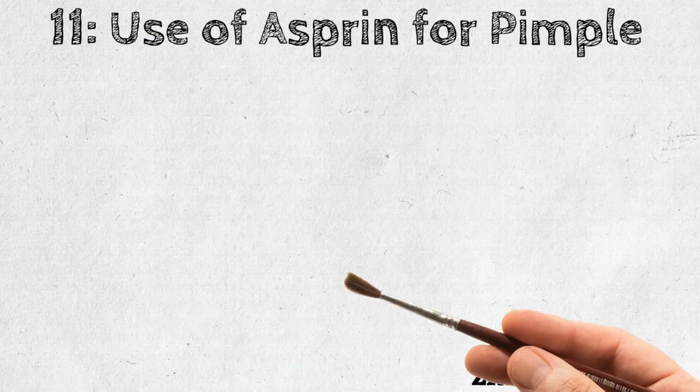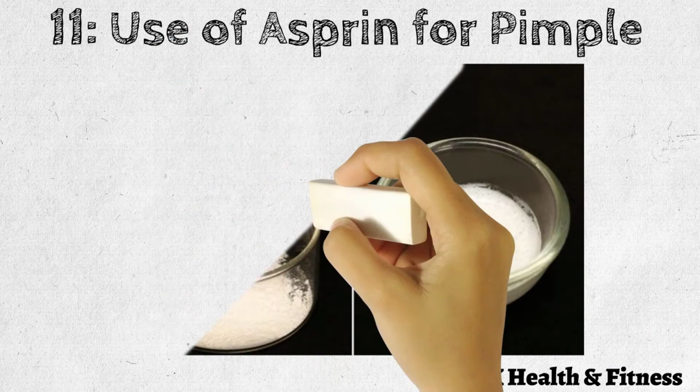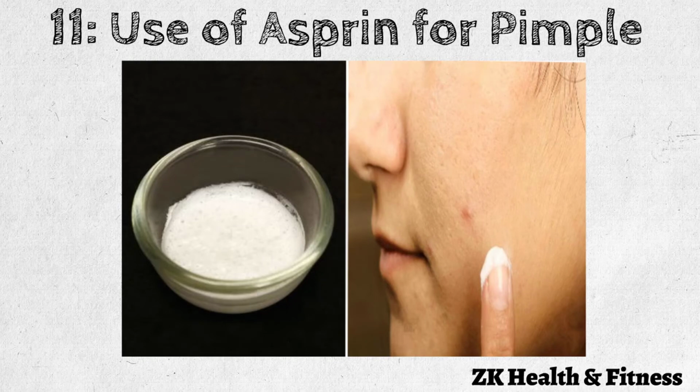Crush an aspirin. Add a little water to the crushed aspirin and make a spreadable paste. Apply the aspirin paste on your pimples. Let it set overnight. Then rinse your face in the morning. The pimple should be greatly diminished in size. Aspirin can be applied twice a week.